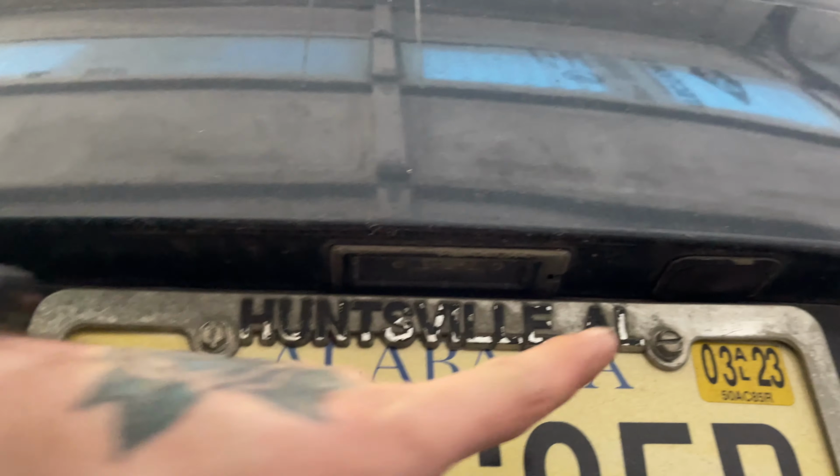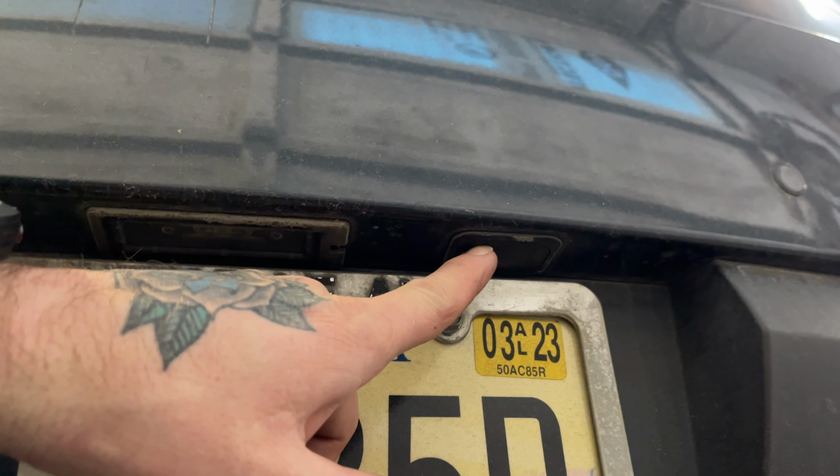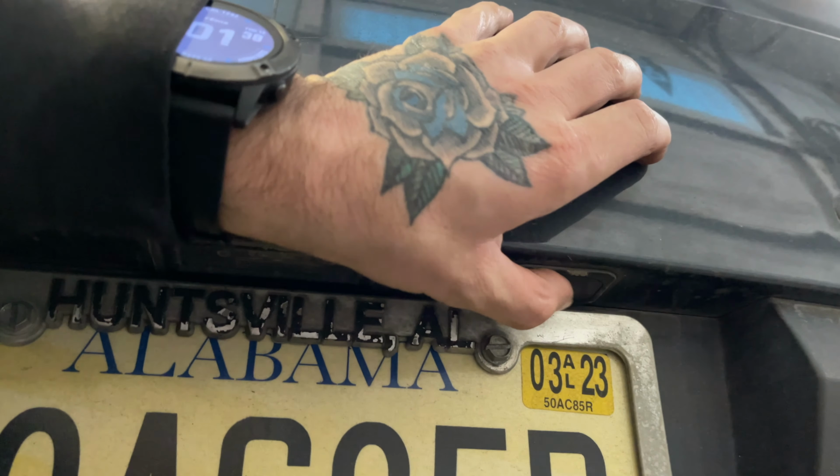2014 Lincoln MKZ, and I've got 2 complaints with the car. One was batteries draining, and 2, the rear trunk doesn't open. I've confirmed that with the button on the very bottom and on the key fob itself, the trunk does not open. So let's see if you can see down here, there's a button here. If we press that, nothing happens.